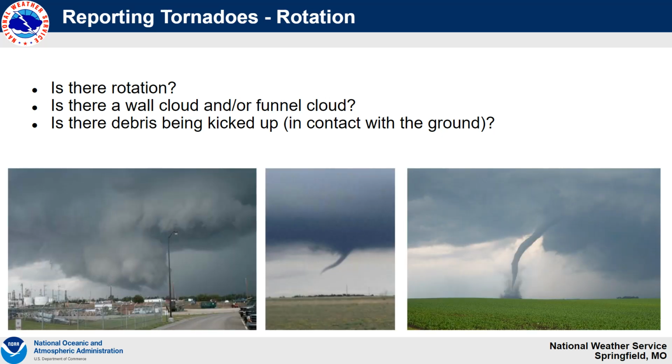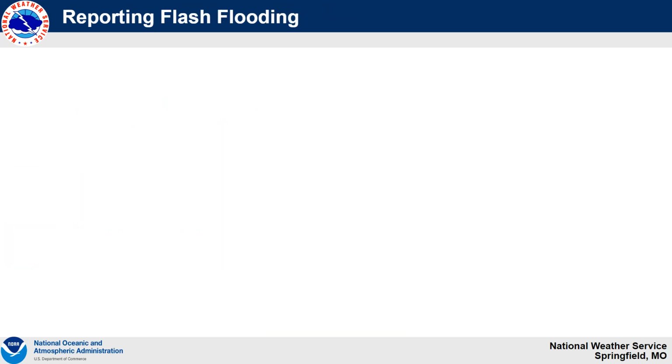A couple of images showing that here. On the left-hand side, the classic wall cloud, and then the middle image showing a funnel cloud, not in contact with the ground. And the image on the right is an actual tornado, and you can clearly see it in contact with the ground. It's very difficult here in the Ozarks due to our terrain, where you may not be able to see long distances. So if you're not able to see those long distances, please report what you can see and what you can't see. It's also very helpful.